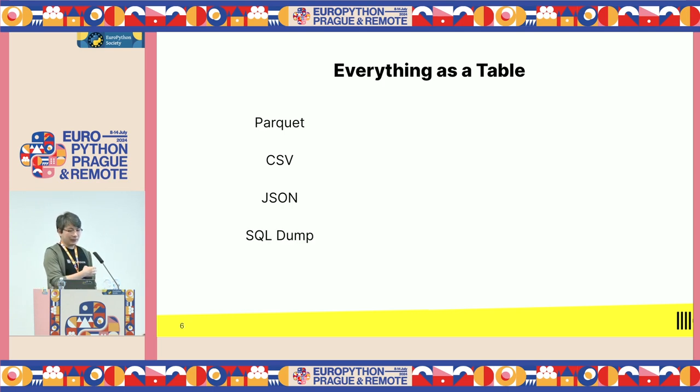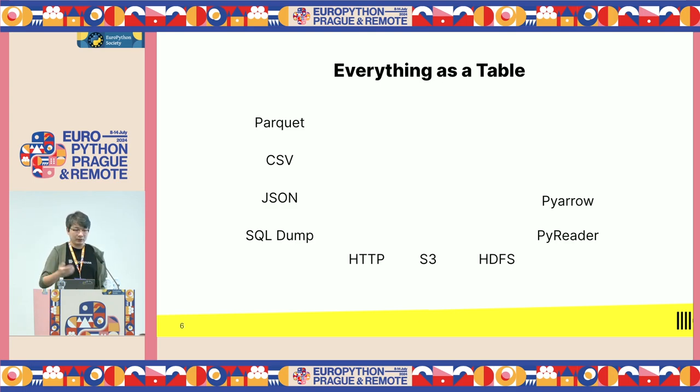This is quite amazing, I think: you can even query a SQL dump full of inserts. You can just query the text file without really inserting it. And if you have data on HTTP or S3, even on HDFS, you can query it directly. You just give me the path. PyReader, I will explain later; this is quite interesting. PyArrow, we can query directly.